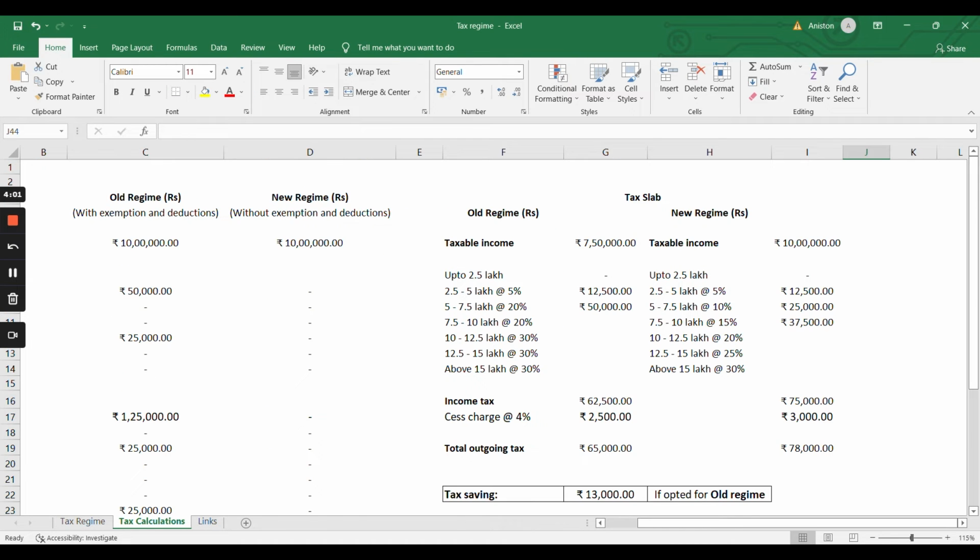Coming to the tax calculation, according to the old tax regime, you have 7.5 lakh of taxable income. According to the new tax regime, you have 10 lakh. From the tax regime policies, 2.5 lakh to 5 lakh is 5%, that is 12,500. 5 lakh to 7.5 lakh is 50,000. So you have a tax liability of 50,000 plus 12,500, that is 62,500. And remember, you have to pay a cess charge, that is a tax upon the tax liability which you are paying. That comes to 4% of 62,500, that is 2,500. So overall your tax outgoing is 65,000.